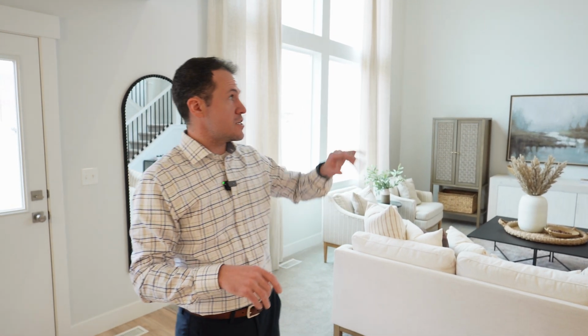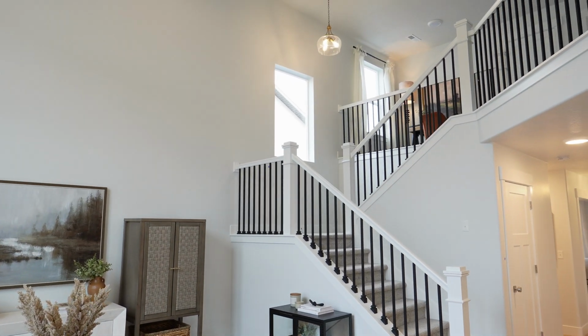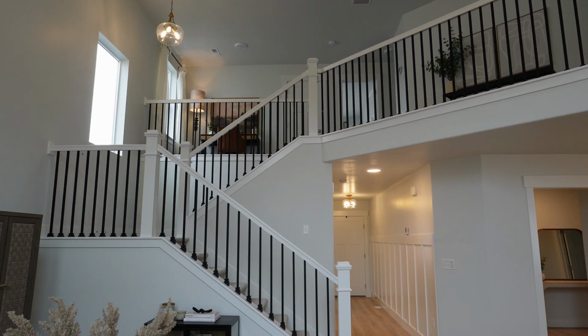I see a lot of builders where they have small little windows and it almost feels like a jail cell. It doesn't feel inviting. And that's the one thing that I love about Edge: you see these windows everywhere. You can add extra windows if you want to build, but in my opinion, it's what makes a house feel like a home, cozy and very comfortable.